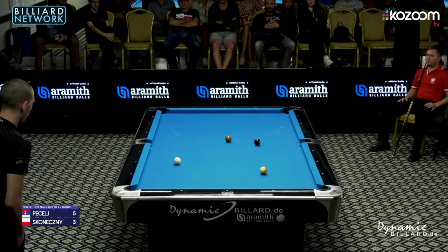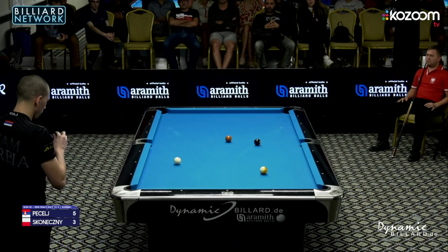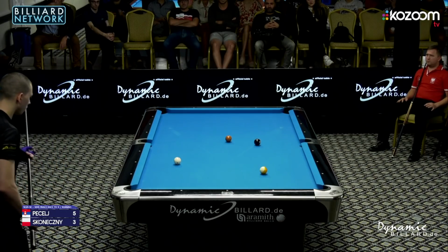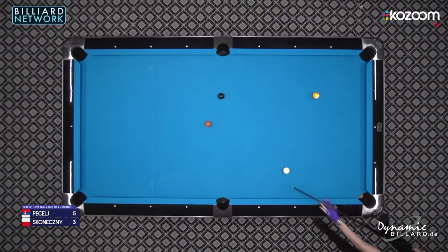That's the right shot. A lot of guys come around and shoot it in the side because they're scared to slow roll. They're scared to death to shoot a shot slow, most of the players today. And he'll just stop right there. I think it's straight in. Yep.